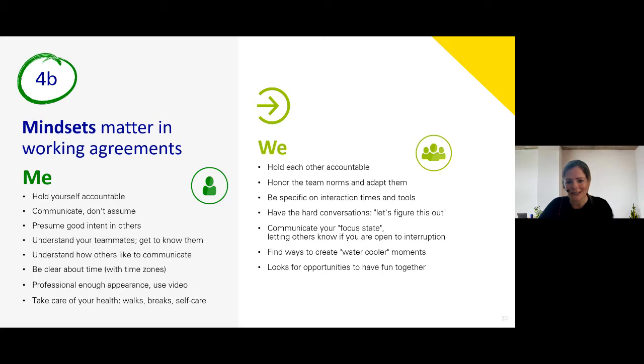And then, of course, as a team, holding each other accountable, honoring that working agreement, being, again, extraordinarily specific on when you're going to meet and collaborate and what formats you're going to do that in, and being willing to have the tough conversations. This isn't about consensus, but it's about a team that's willing to at least disagree and commit, right? Because during this time, there's not a lot of space for ambiguity.